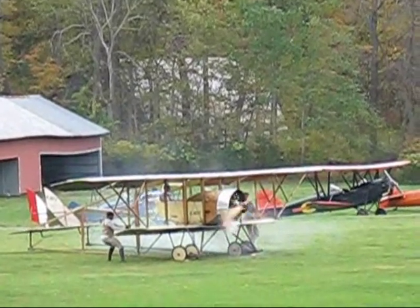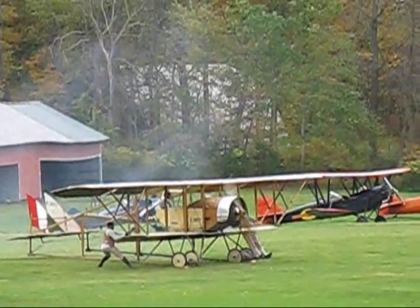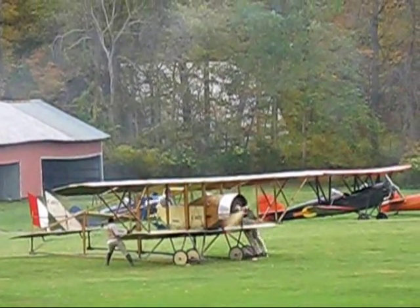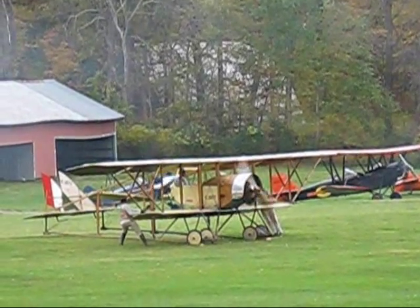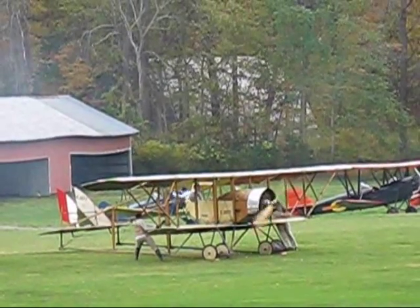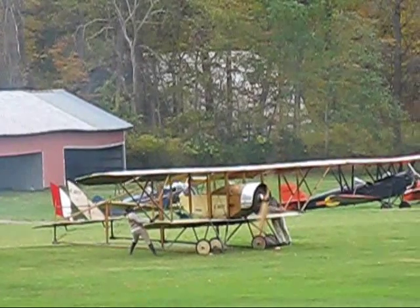There, she got it. The pilot is actually cutting the ignition on and off. Although you can throttle the engine, for the most part they're running full power, and they just cut the ignition on and off to slow down the airplane, especially for landing purposes.